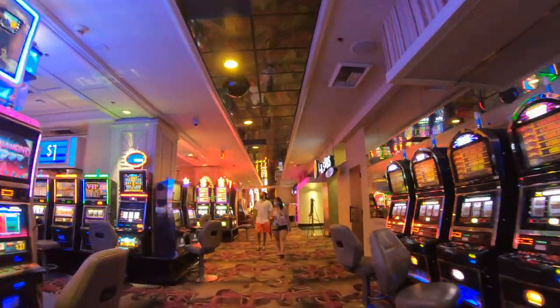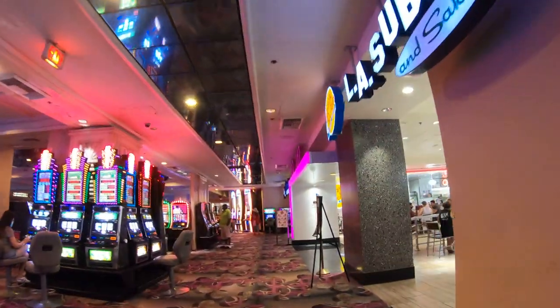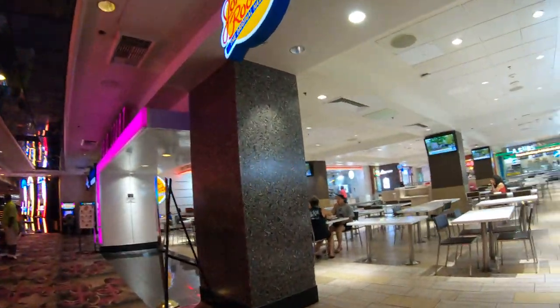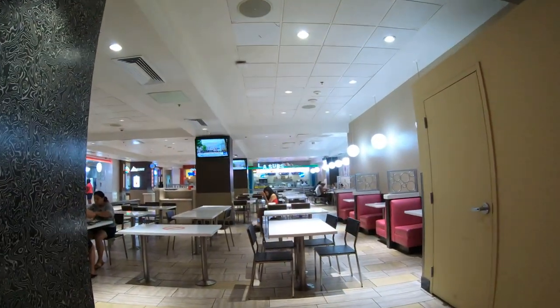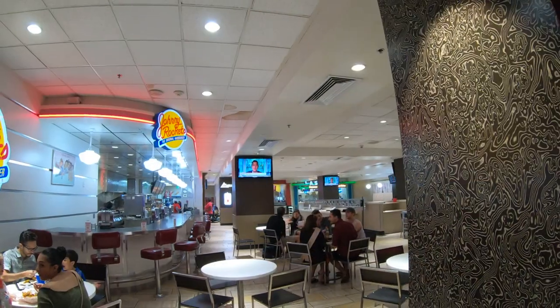By the way, did I mention the Flamingo has a casino? Well, it does. The Flamingo has a small food court, small in comparison to other food courts here in Las Vegas, but it does have a Johnny Rockets, and really, who could ask for anything more?